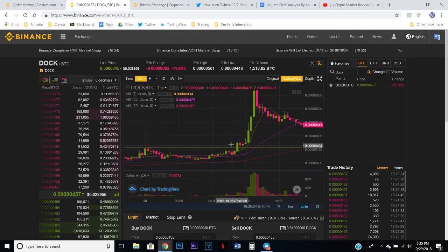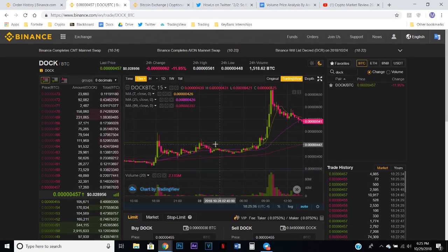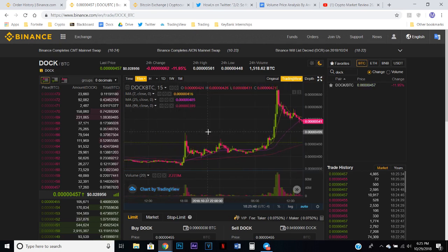So, you know, buying that breakout, it obviously looked like it was doing pretty well on low selling volume here, and buyers were able to maintain this.